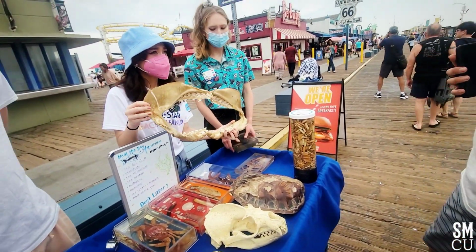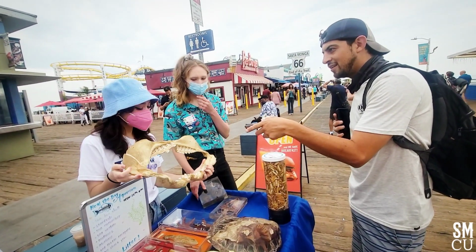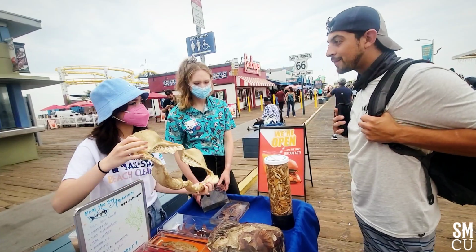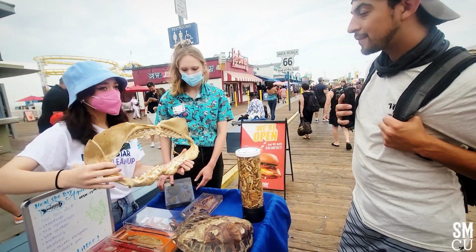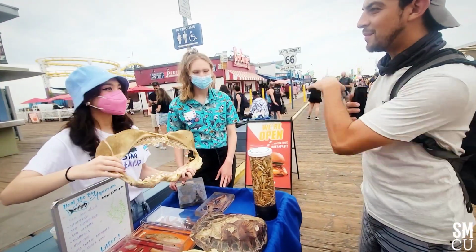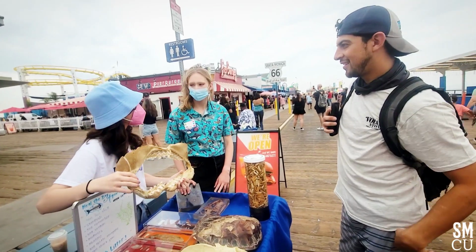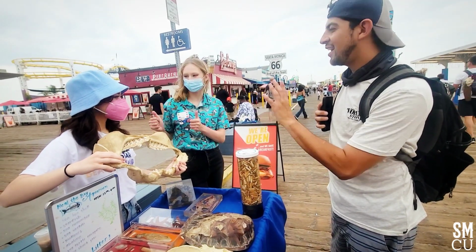Oh, interesting. I didn't know sharks had molars. Yeah. Are these tiger sharks native to Santa Monica? Yeah, so these are the ones from Santa Monica. Not necessarily right on Santa Monica, but you get them up this way. But they're more southern, huh? I actually don't know.